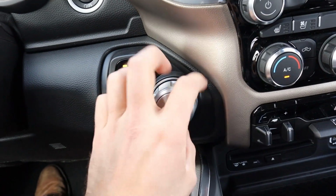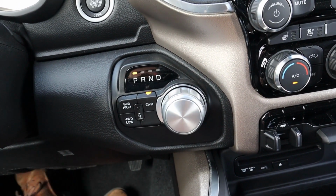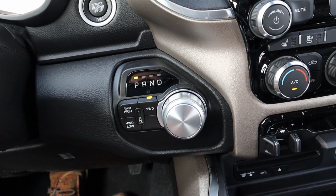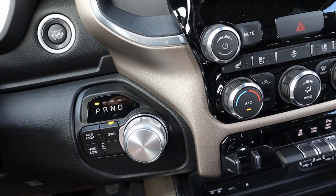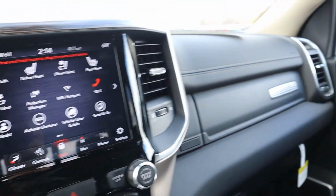Here you have your little gear selector here to do the different drive modes as well. So you have your 4-wheel high, 4-wheel low, 2-wheel drive, and then obviously to change gears, super smooth and easy to use. All of your climate controls and vents up here.